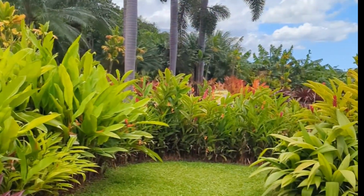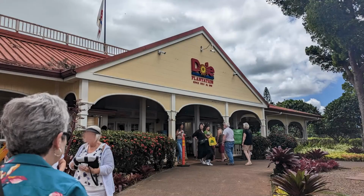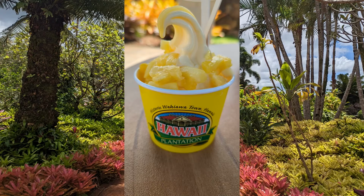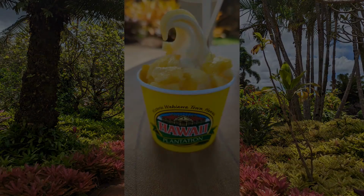The plantation garden has 8 mini gardens with a nice variety of crops and trees. Excellent spot for great photos. There's also a shop right at the entrance where you can purchase souvenirs, snacks, and specialty Dole products. The Dole soft serve with pineapple topping is a must try. They even have free pineapple and chocolate tastings.